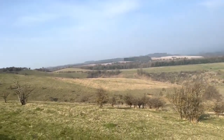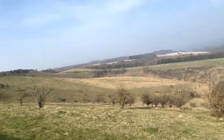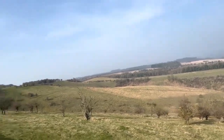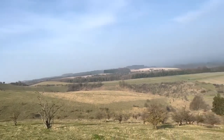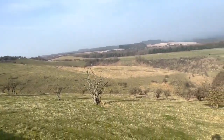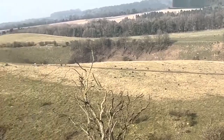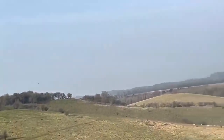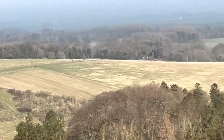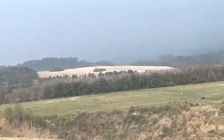There's quite a few sheep over on the other side of the cutting there. No, we won't be walking past those. In fact, you can see that pathway there. That is another alternative route to get down into Pegsdon. It's quite pleasant across there.